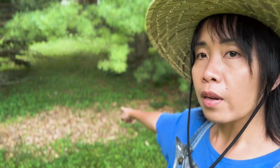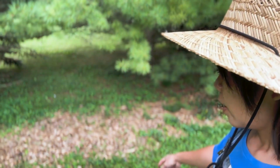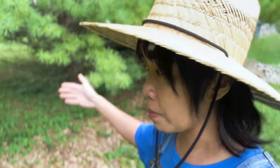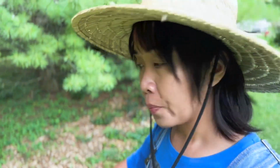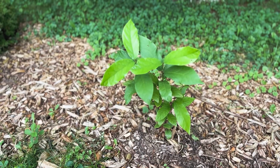So this bed over here is my damp bed. I call it my damp bed because it's usually wet because the drain for the sump pump points towards this bed, which is great for plants that like moist conditions, such as the calicanthus that I planted a couple of weeks ago now. So that's the calicanthus.